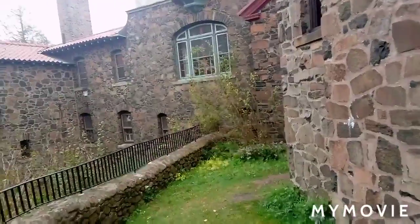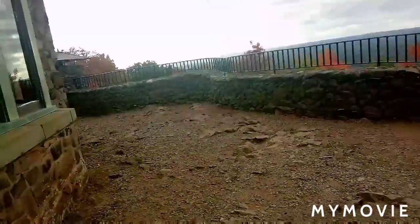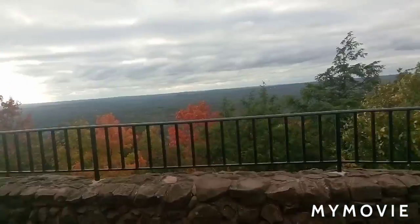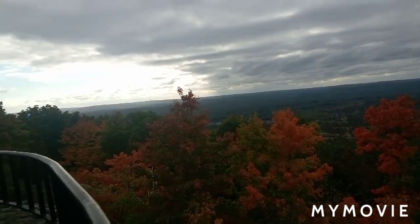Once again, I waited too long before I did the video. I do not know the history of Eblon Tower. Now it's run by the state, so it's part of the state park. That's why I think it's closed. I wasn't even thinking about that. It's fall. But at least you get the fall foliage too. You did get fall foliage out of this. It's just beginning to look good in Connecticut. Just beginning to get there.